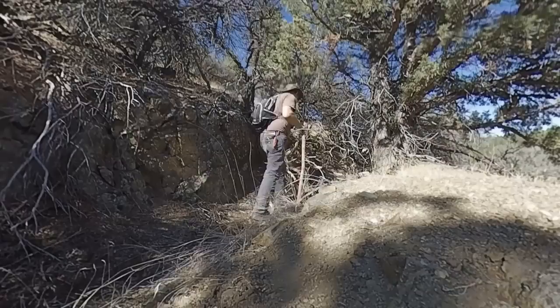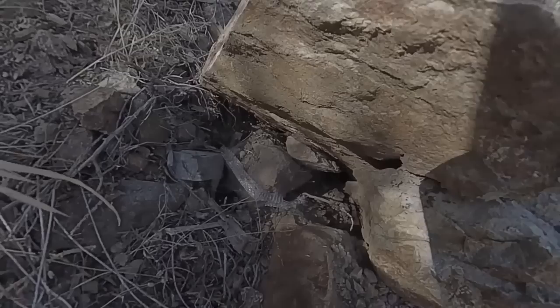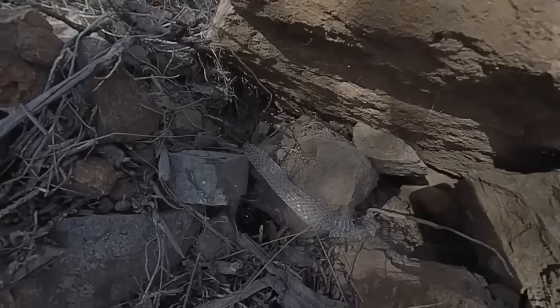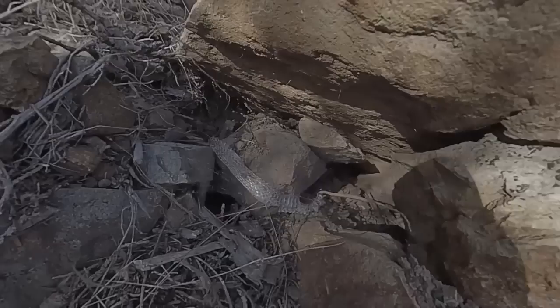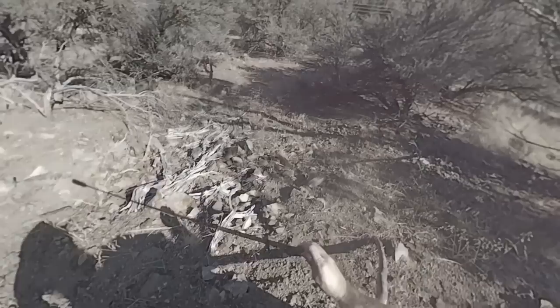Coming around this ditch and look down here at this rock, and there's a snake skin. Not sure what kind of snake it is, and I don't know if he's underneath that rock. And I'm not gonna fool around and find out either. Yeah, it's steep.